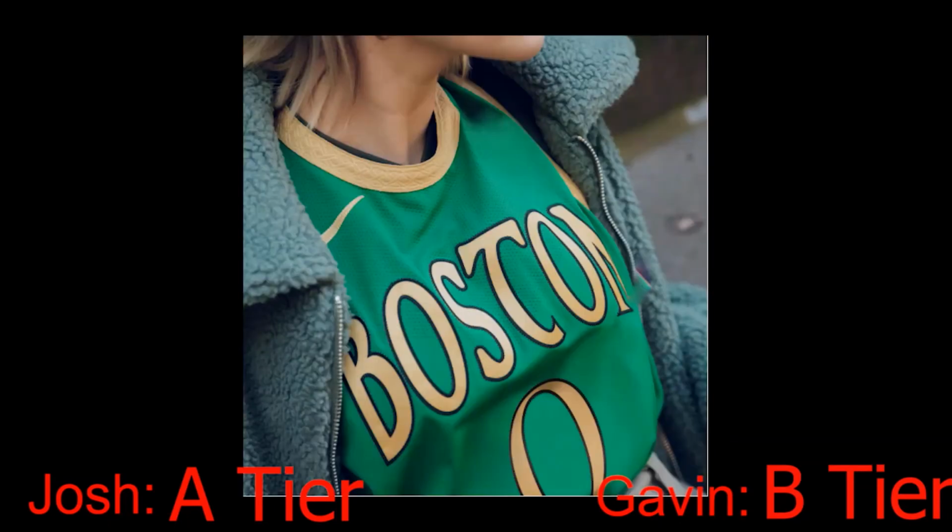But another thing that would have made this a whole lot better is if the Celtics made a court to match these nice jerseys, because I just think they're very stubborn with changing anything with the classic TD Garden. But I think a nice court definitely would have moved these higher into the list.